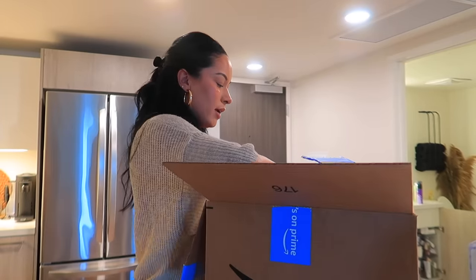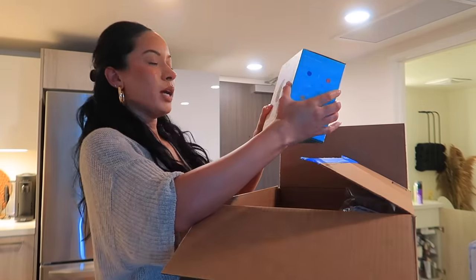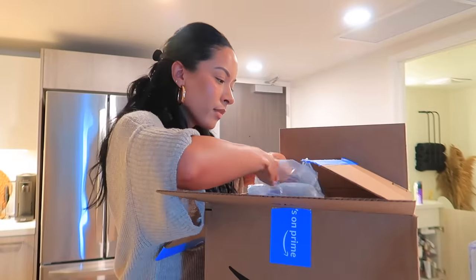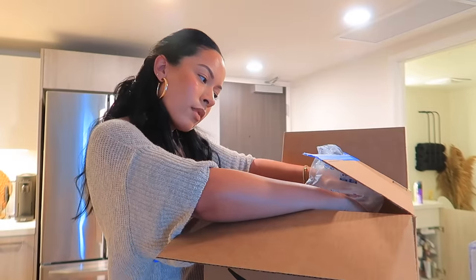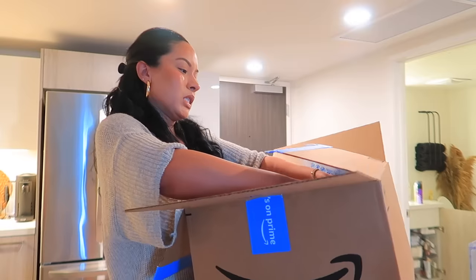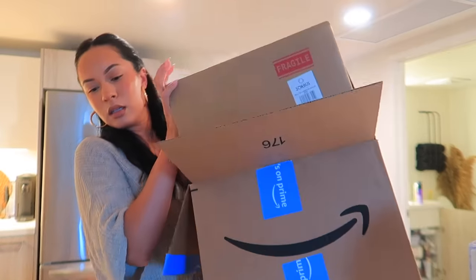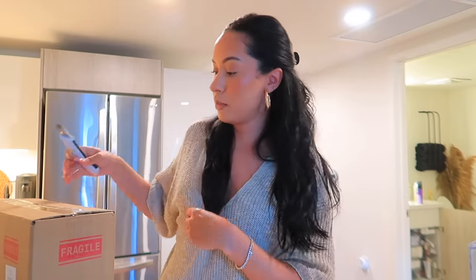Oh, I got a camera to have inside my apartment. Oh, and these are bins. More bins. More bins and boxes. Mostly why my apartment looks a mess, because of all these stack on boxes.